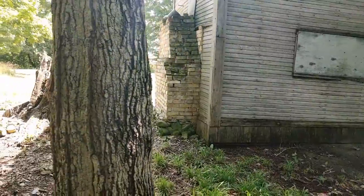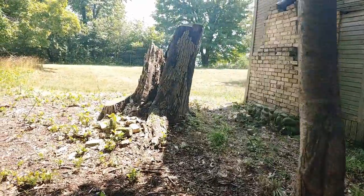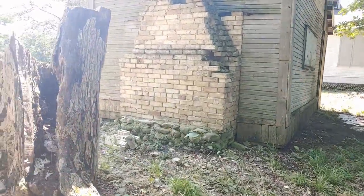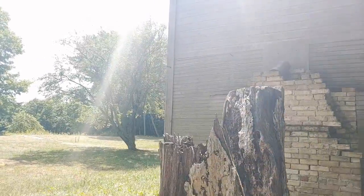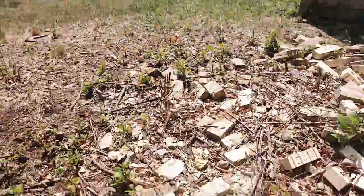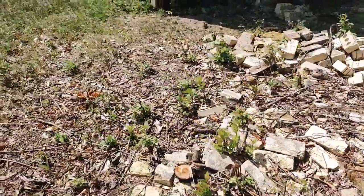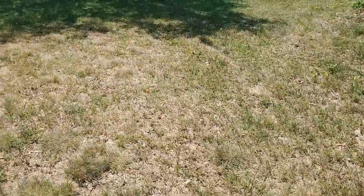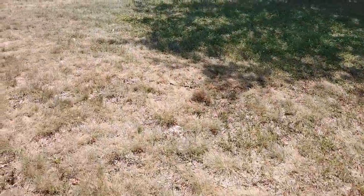And the fireplace is partially collapsed, and the bricks are here on the ground still. A lot of what's here, this debris, is really protected artifacts. So people are asked to not move, disturb, or remove anything that they find here.